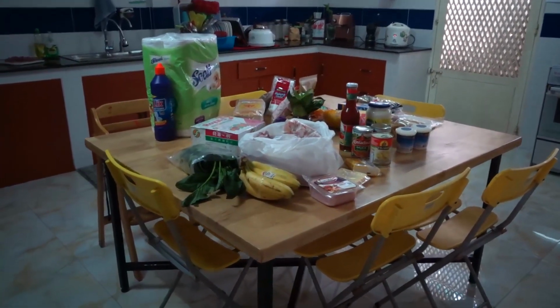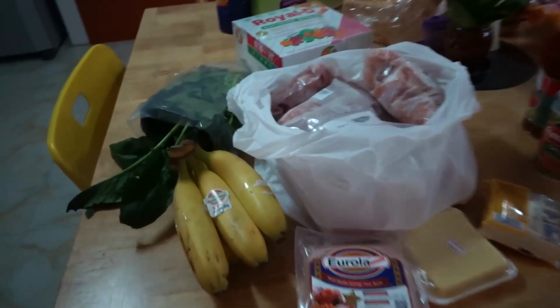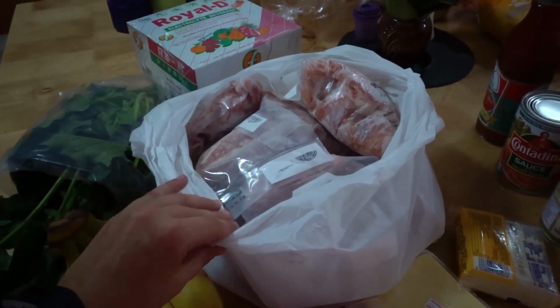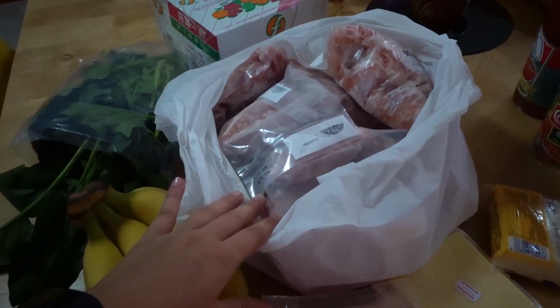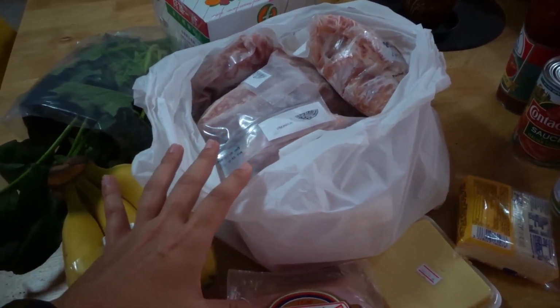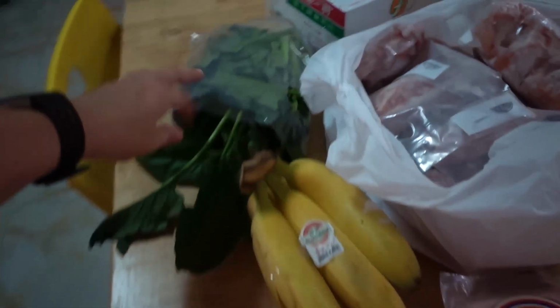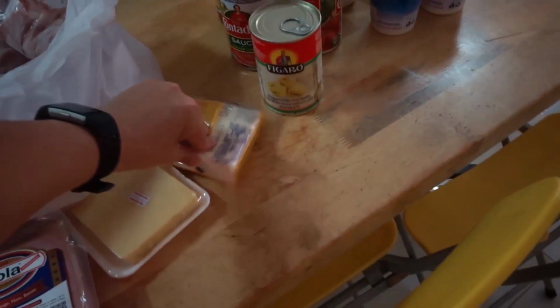Alright, so I got back from my grocery haul and these are the things that I got. A quick go over to show you. The big thing I wanted to get was some meat. Like I said, we get about half our meat from the market, but we wanted a bunch of frozen meat, I should say. The rest of the meat we get from the market is fresh. And then I also got some spinach. I'm going to make a spinach dip, and some bananas. This is ham, cheese, two kinds of cheese.